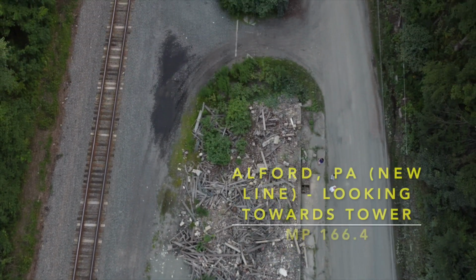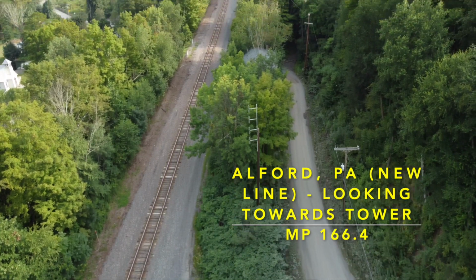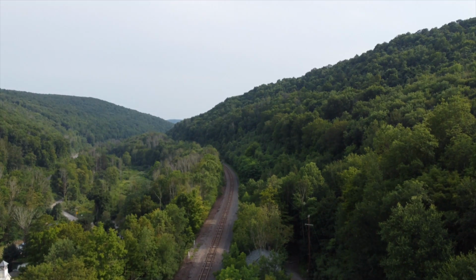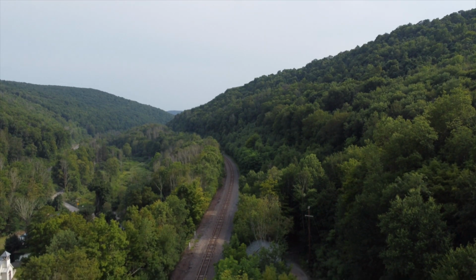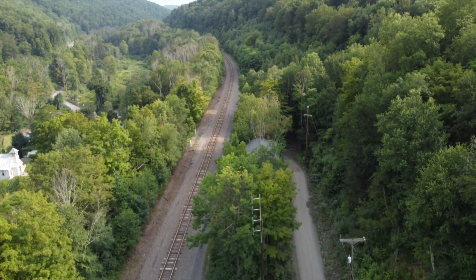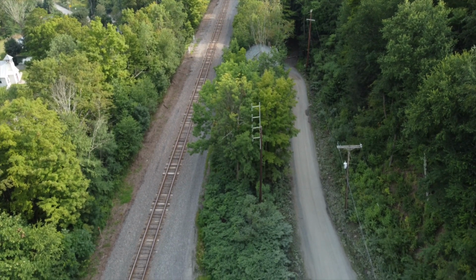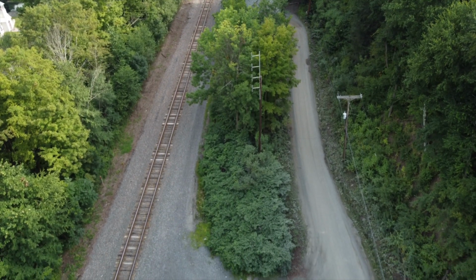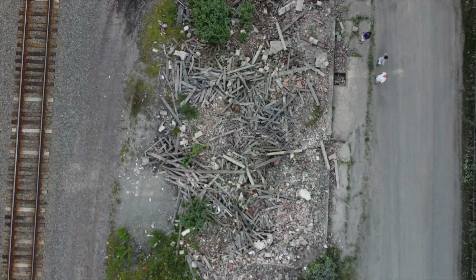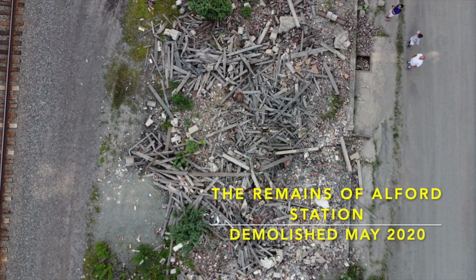Now let's move on to Alford. We've been here a couple of times over the last couple of years. Station is gone. There's a ladder which we've never seen before. It's not visible from the ground. The drone picks it up, however. And the tower's in that mass of trees there. We're going to visit that in a sec. Now we're going to pan down to the station site, which is now just a pile of rubble.